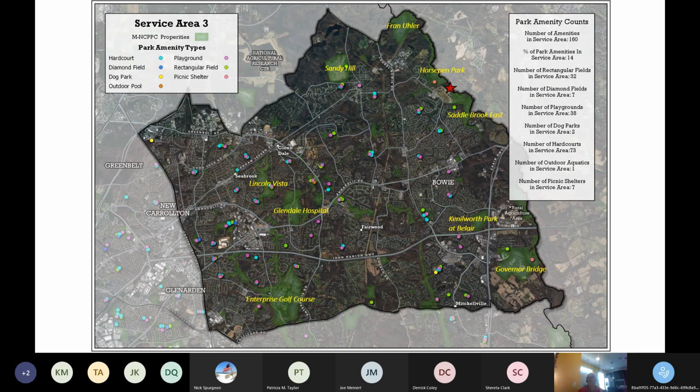This map is basically depicting all of the information from the previous tables. We talk about all of the various park amenity counts. All of service area 3 has a total of 160 amenities, and we talk about how many fields there are. So we basically took those tables that you saw and summarized it all.